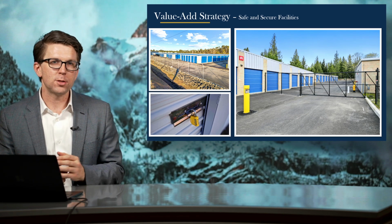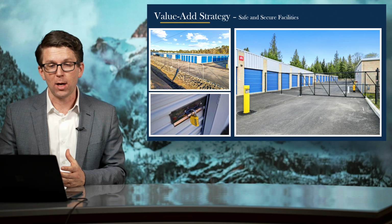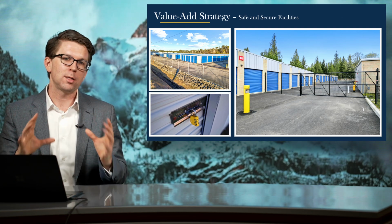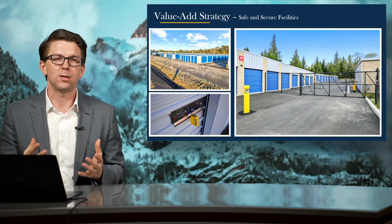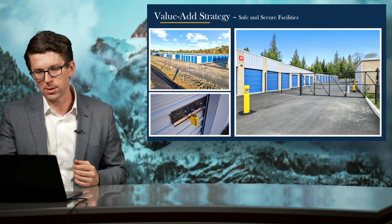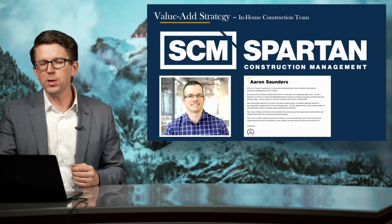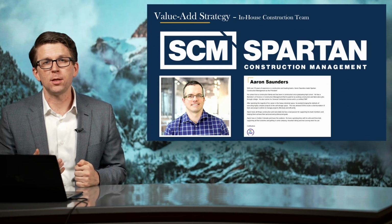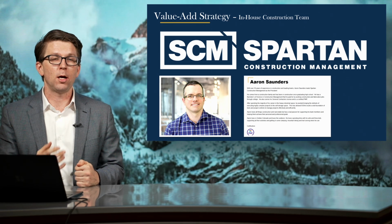That top left picture there is actually the Havelock, North Carolina. If you notice, we've already come in, we've repainted the entire property, we put our brand standards in place, we've made sure it's safe and secure, and replaced a lot of the security systems on it. And we do all this under the direction of the president of Spartan Construction Management, Aaron Saunders.